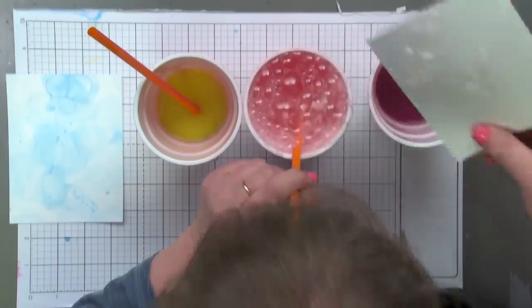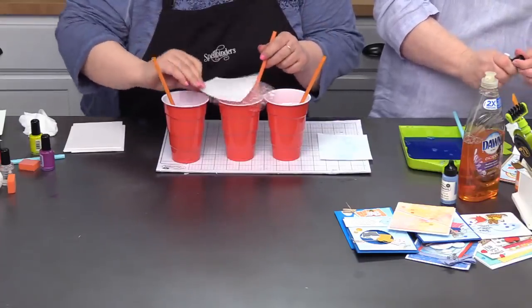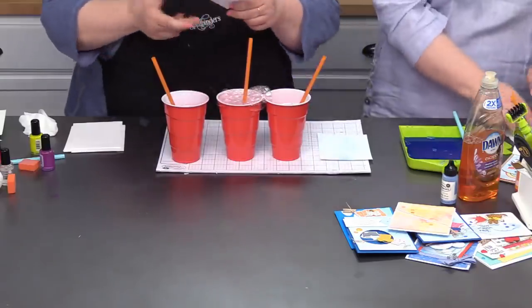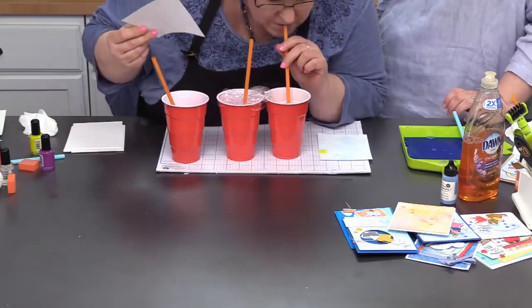Oh my gosh, look at those bubbles, you guys. That looks like the Ripper float to end all Ripper floats. So now, I'm just going to go... Oops, I over-bubbled it. Switch colors.